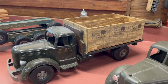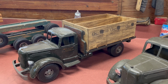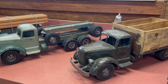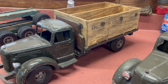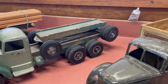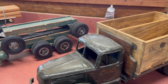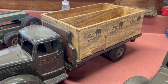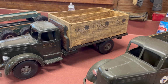The guy I got these from said they were his dad's toys, and his dad later in life would mess with them and change things around. So when I got them, this truck here had a homemade flatbed, and that flatbed was on the lumber truck. The lumber truck didn't have the correct bed to it. This not being an original bed, I liked it anyway, so I moved it onto this truck. Just made a little farm bobtail out of it.